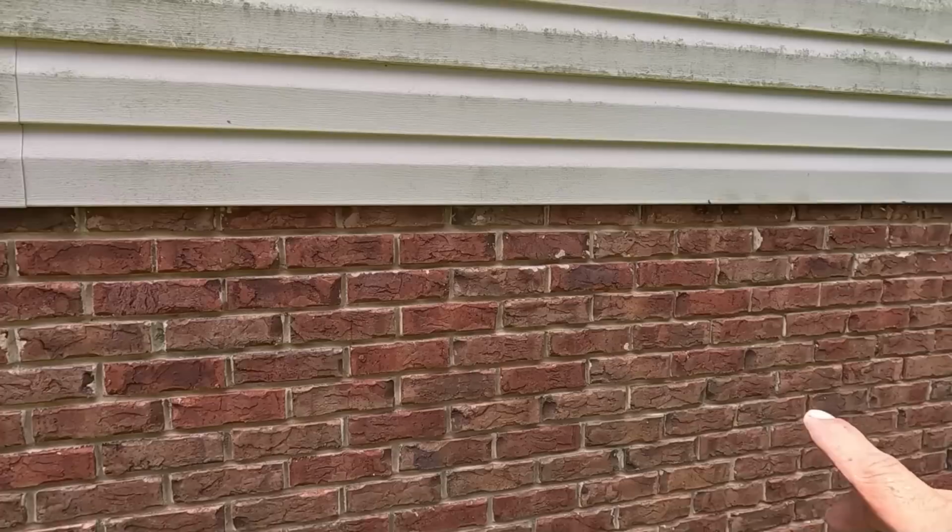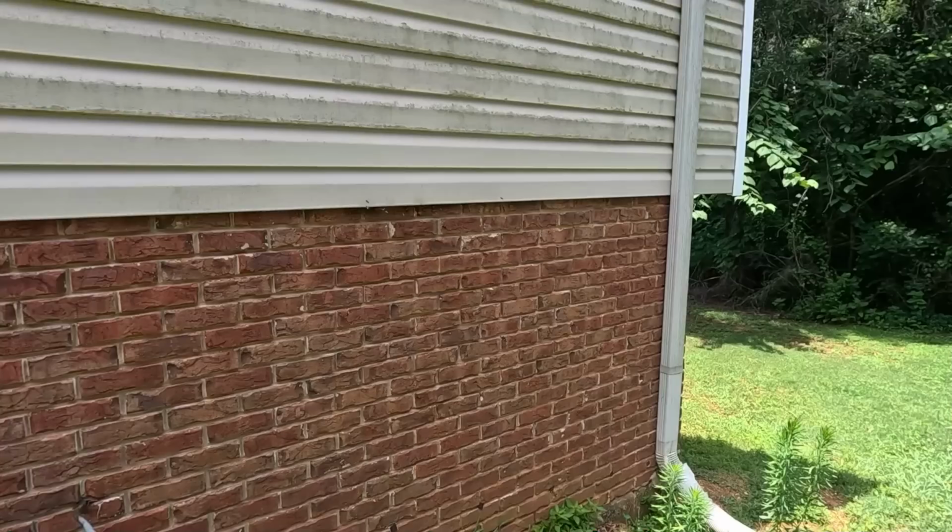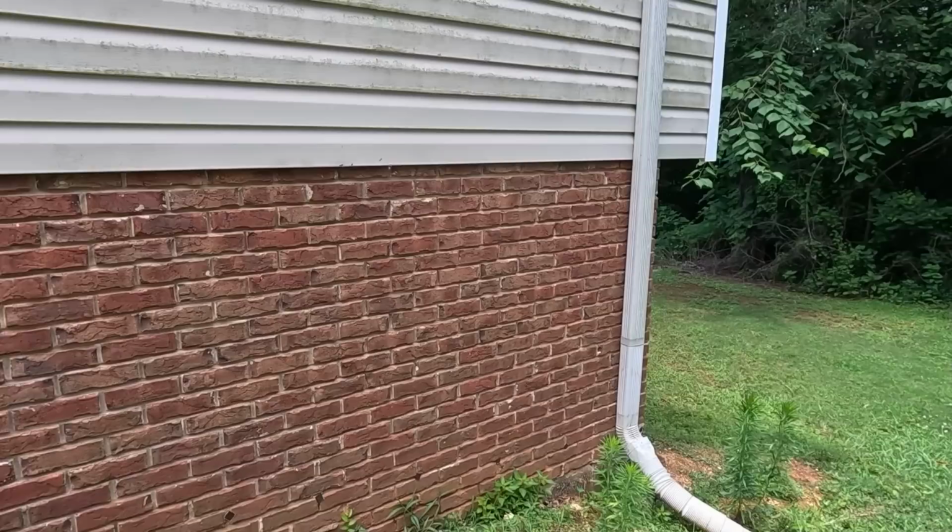I probably would have had to remove this one section going down through there. We might have even had to go up two sections of vinyl to get to it. I'm not generally one who puts vinyl back unless I absolutely have to, so that was going to cost them more to have somebody else come in and do the repairs. So let's go look inside and see what option we have that way.